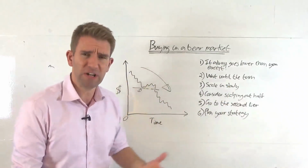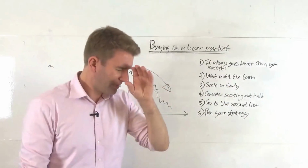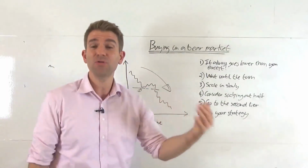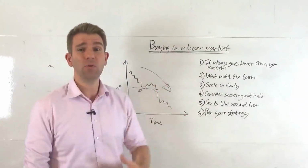So it's like, oh, this is really, really low. There's another leg. Oh, this is ridiculously low. There will be another leg, and there probably will be another leg when you just think, wow, this is way, no one could expect it.